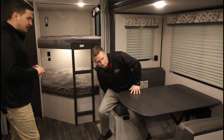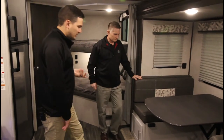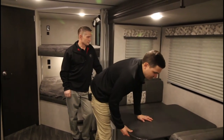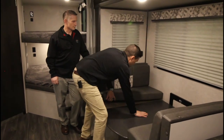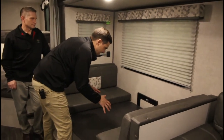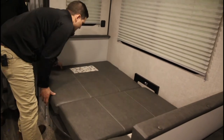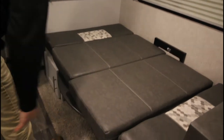Keystone actually acquired this idea from a Class A motorhome, and it's very simple. Table stays put. You basically unlock it and push this all the way down. Lift up your cushions on each side, really nice and stable, a lot stronger than just the post system as well. And then these just basically slide right forward and you've got your sleeping space. And as you can see, Larry, that took me under about 15 seconds to do.